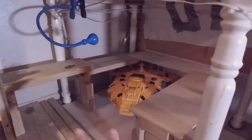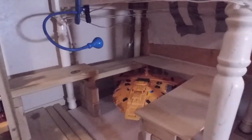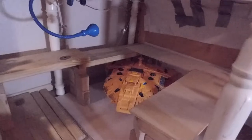And then moving over here, we do have the Ark, which I thought was pretty cool I could put under here, because it's kind of like in the Beast Wars show, or of course in the G1 show, in a giant cave or in a volcano. So I thought that was pretty cool, I could put it under here in the ship mode. That looks pretty cool in my opinion.